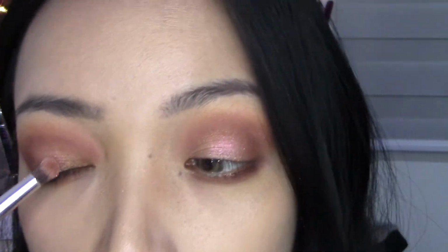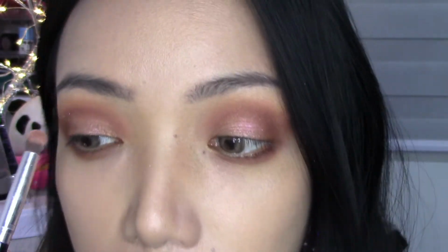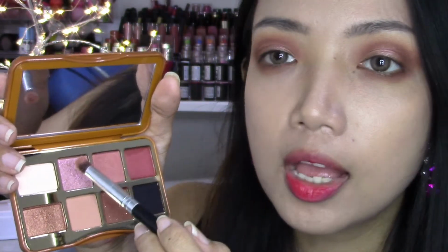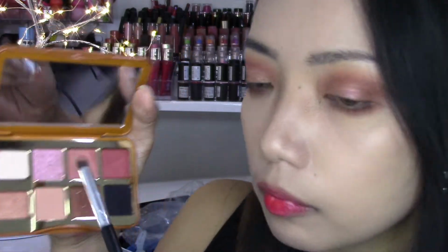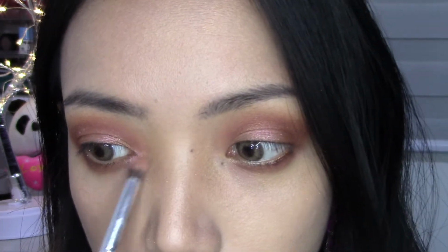And then here, there you go. So that made a little bit of difference. I can also see myself using just this shade and then apply mascara, and then that's it. So I am also going to apply this shade here on the inner corner, and I feel like this is where it's going to stand out, like on my inner corner, as you can see.